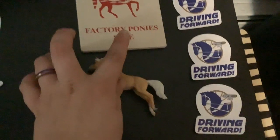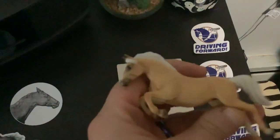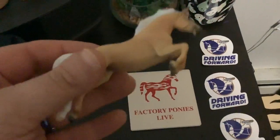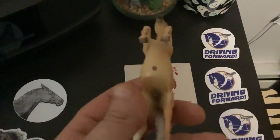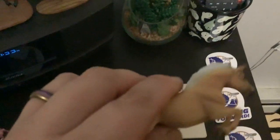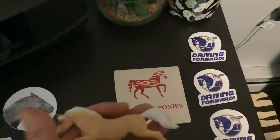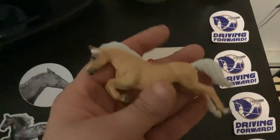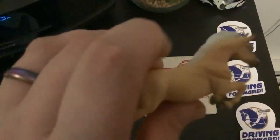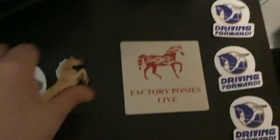This little fella I picked up off the free table as well. This cute little jumping Palomino guy. Unfortunately, he's missing his stand, which I think is maybe why he was free. So I'm thinking find out the name of this little Stablemate mold, and I may reach out to Breyer about maybe getting a replacement stand, because it really is a cute little Stablemate.